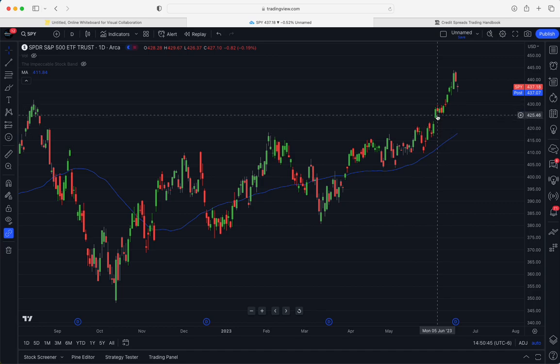The further you go out, the higher of a win rate you'll have, but the less credit you'll collect, which means the less money you'll make. But again, if you come in here and get closer, you'll make more money, but your win rate will be lower. The important part of this strategy is trade with the trend. Understand which way the moving average is moving and trade with that move.